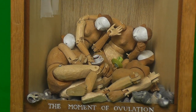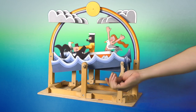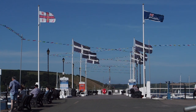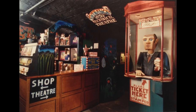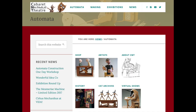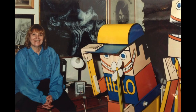I mean, wow. More than 20,000 people visited Cabaret in its last year in Falmouth. Sue recognised from this footfall that Automata could be a real tourist attraction, so she petitioned Carrick Council to let her build on the end of Prince of Wales Pier. When she was refused permission, she bravely took out a lease on premises in Covent Garden, London, between 1984 and 2000. Cabaret Mechanical Theatre still exists as an online business, organising exhibitions around the world. Sue Jackson retired in 2013 and died in 2016, aged 77.